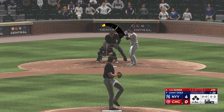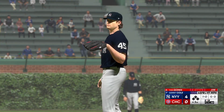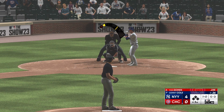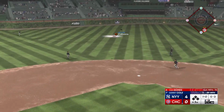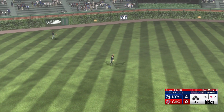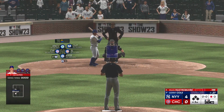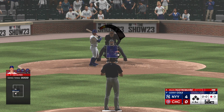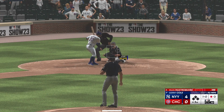The pitch. Yan Gomes. That's the ball. The next to hit takes ball one. Out to center. Cabrera under it. Makes the grab, one away. Miles Mastrobuoni, the next Cub to hit. Ball one there.